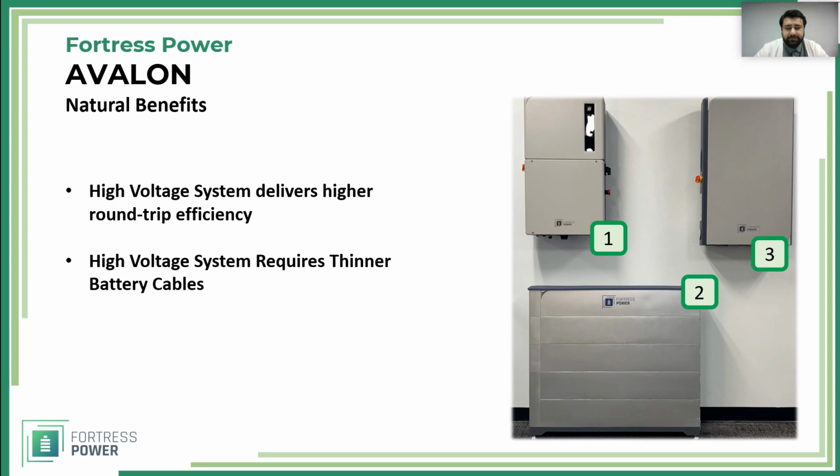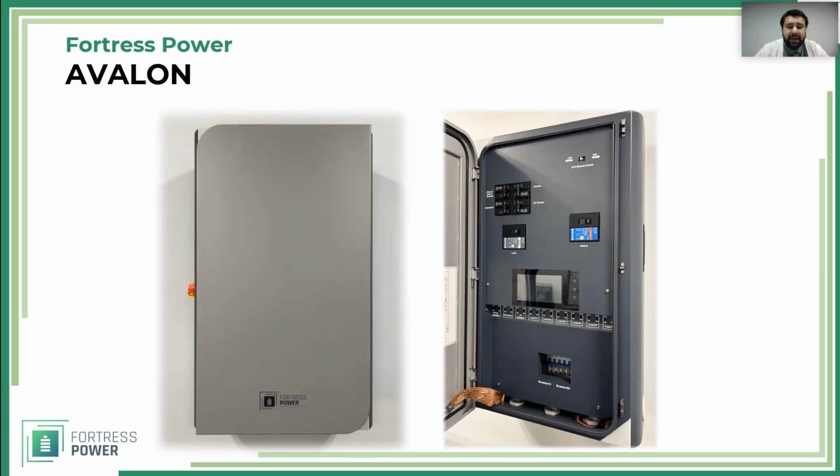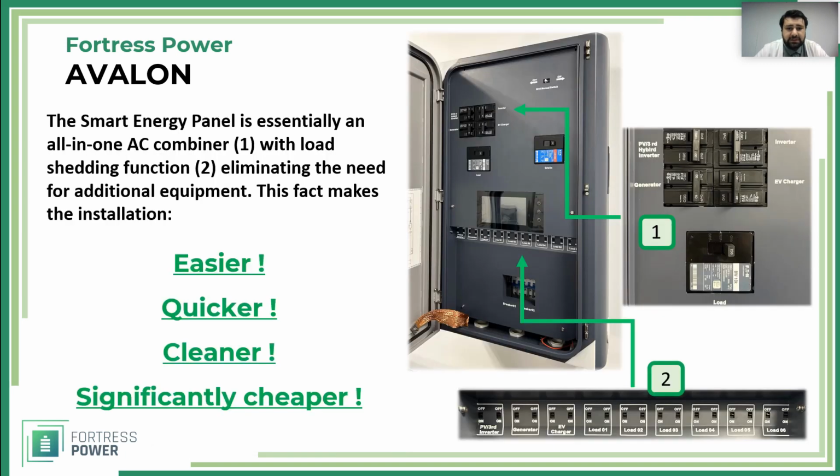But the real reason why this system is so unique and why we decided to implement this in our product lineup is the Smart Energy Panel and all the benefits that it brings. The Smart Energy Panel is the cornerstone of the Avalon system. It is an all-in-one AC combiner. It combines all types of AC inputs and perhaps outputs too, because it combines the grid and the load. It combines the EV charger and the AC coupled solar, for example. So yeah, everything AC connects to the Smart Energy Panel. And the load shedding capability is built into the Smart Energy Panel.